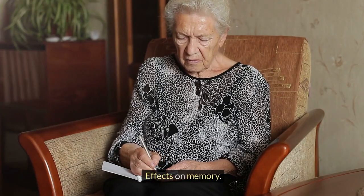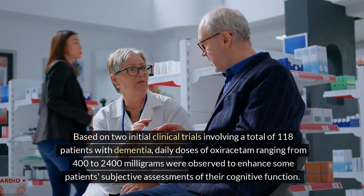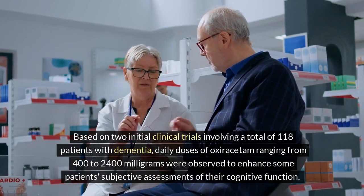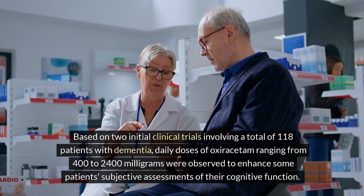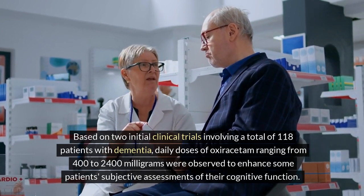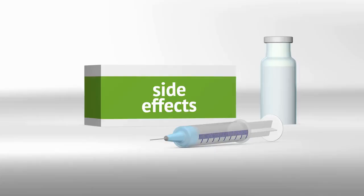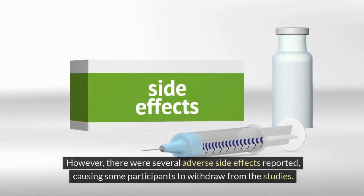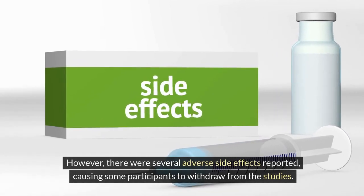Effects on memory. Based on 2 initial clinical trials involving a total of 118 patients with dementia, daily doses of oxiracetam ranging from 400 to 2400 milligrams were observed to enhance some patients' subjective assessments of their cognitive function. However, there were several adverse side effects reported, causing some participants to withdraw from the studies.